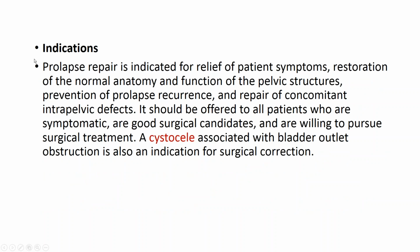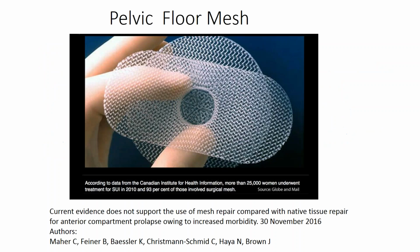So indications: prolapse repair is indicated for relief of patient's symptoms, restoration of normal anatomy and function of the pelvic structures, prevention of prolapse recurrence, and repair of concomitant intrapelvic defects. It should be offered to all patients who are symptomatic, good surgical candidates, and willing to pursue surgical treatment. Cystocele associated with bladder outlet obstruction is also an indication for surgical correction.